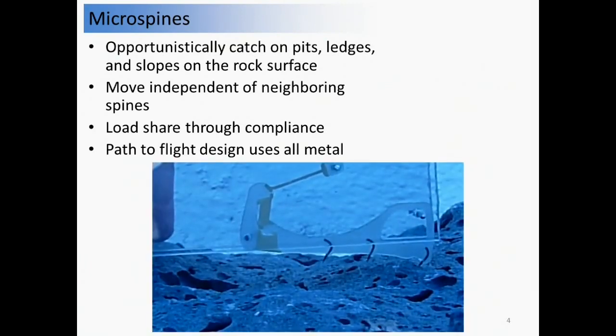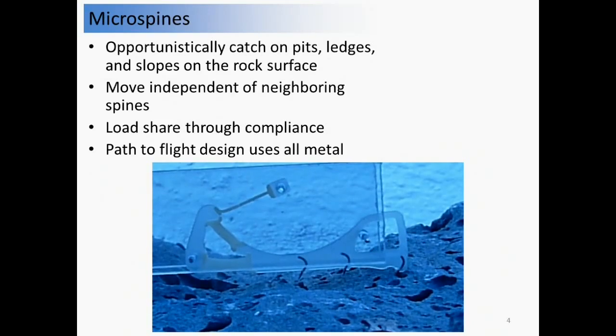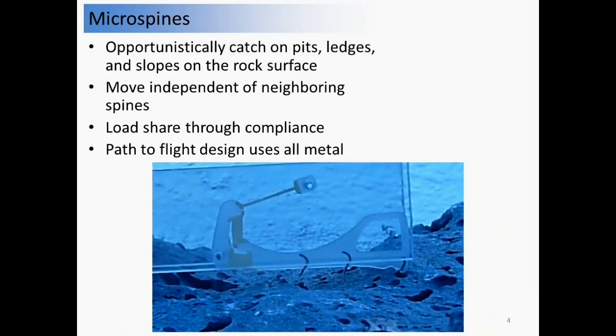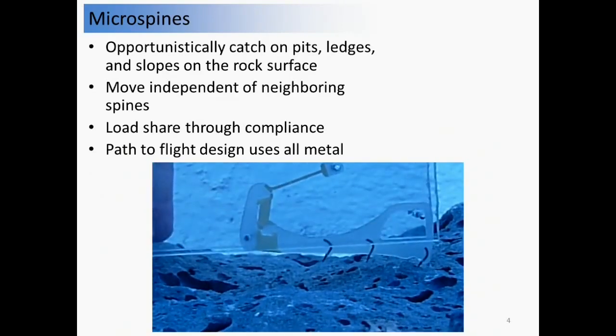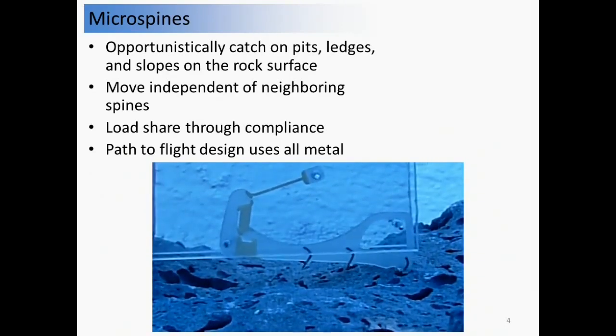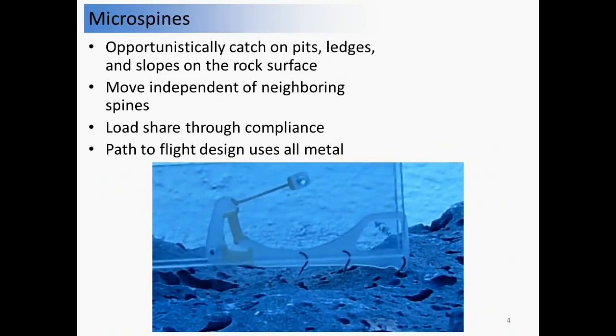So you can see, hopefully online as well, this movie of one of these toes gripping. They're opportunistic, so you don't have to predict where the roughness is on the surface. You just put them all down and tell it to squeeze. And as they drag along the surface, you get a few of them to catch.